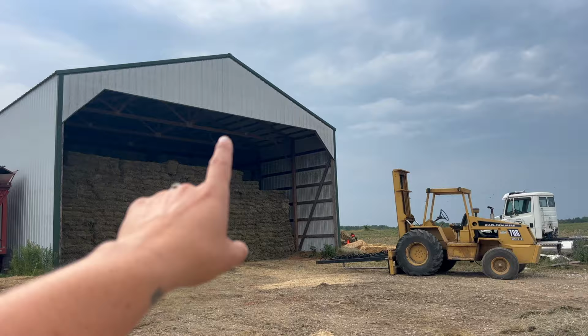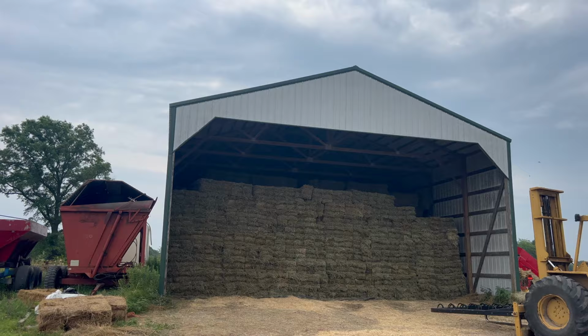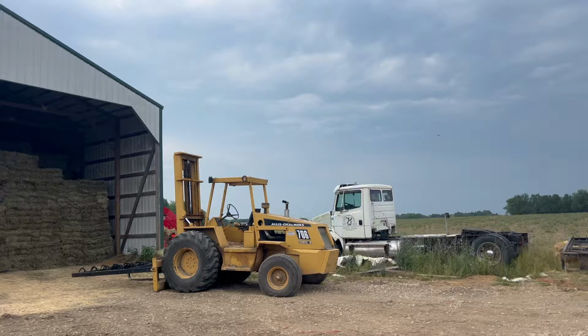We do have this barn almost filled. So each of these barns hold right under 7,000 bales. We go 11 stacks high. That's all mixed grass. She's beautiful. So that's kind of where we're at.